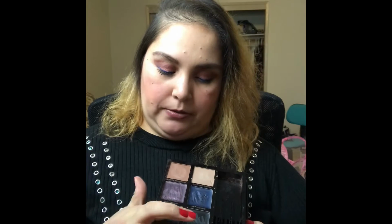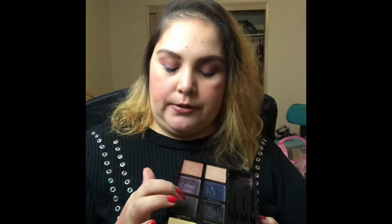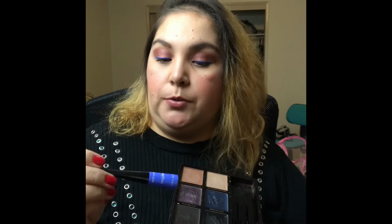There's also a brown and a black down here, but for black eyeliner, I'm probably going to do a wing, and then today with blue, I am wearing Voltage Blue Mega Liner by Wet n Wild, so that's what's on my eyes today. So those are the items. Oh, I forgot one more thing.